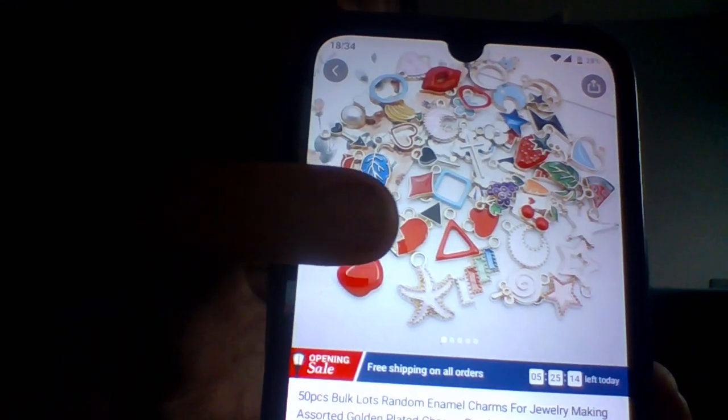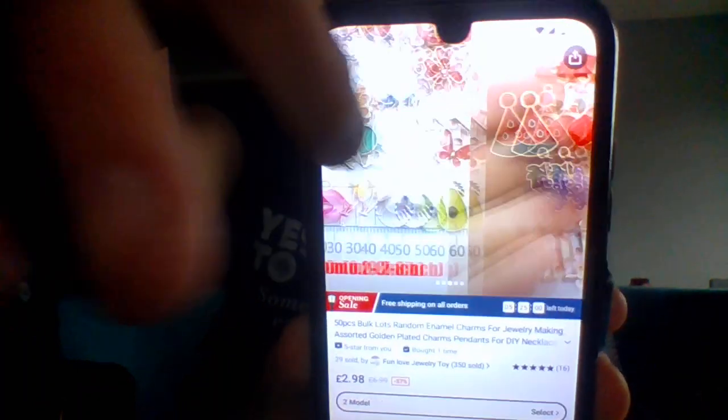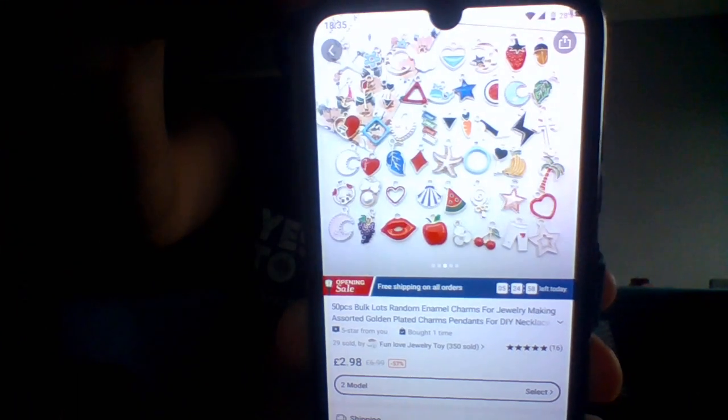I will just show you the listing on Temu so you can see what we're looking at. So this is the picture. I believe that is the one I picked. Let me just check, because they are two slightly different designs. As you can see here, it shows you some of them there. So we're going to see which ones we got. Got a little bag here full of 50.